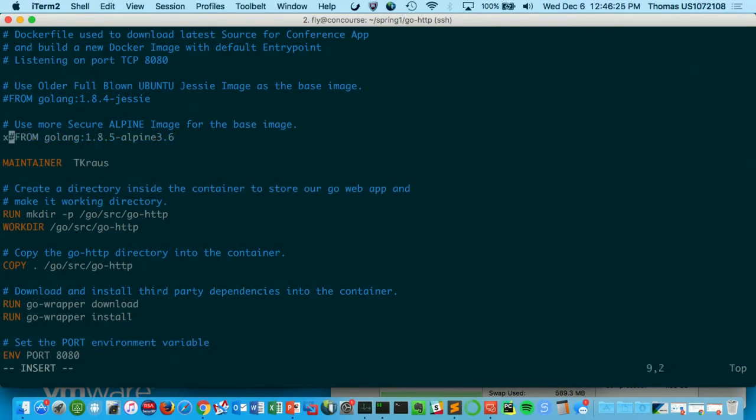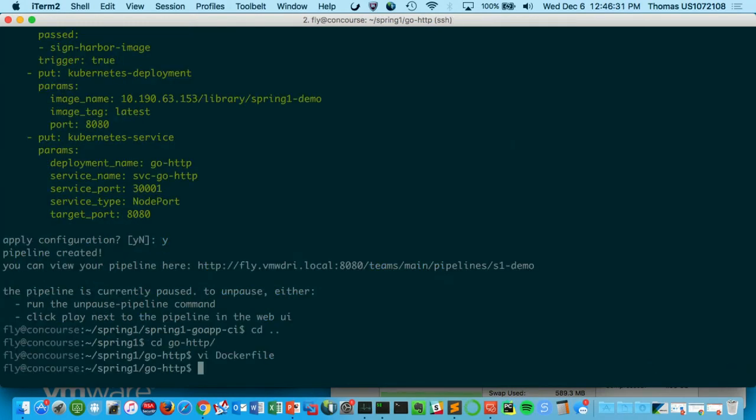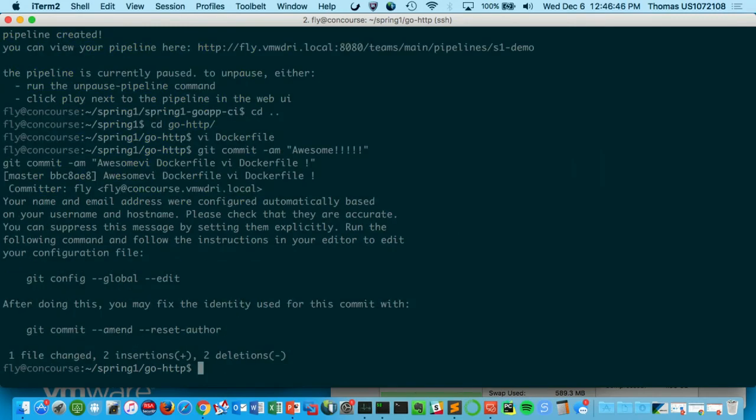Man, these new Macs with the escape keys drive me crazy. Got an extra letter in there. Do I? Git commit. I told you guys I type like a wounded chicken. I'm not the world's best live demonstrator. Awesome. Let's go ahead and push this.